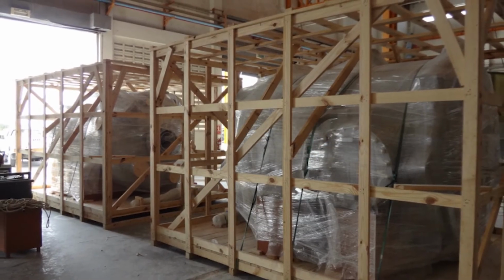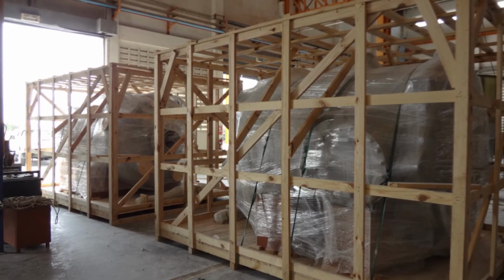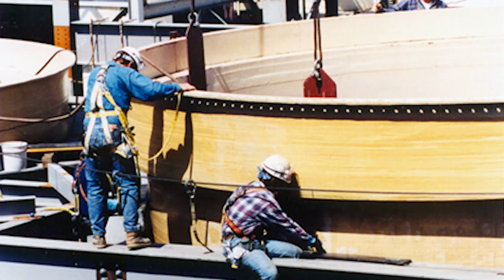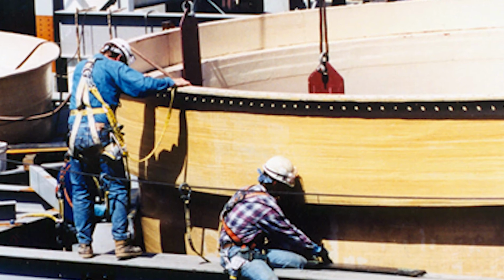We have engineers on staff who have designed tanks and process vessels throughout their careers. Plus, the markets that we will serve are not new to us. They're the same markets we essentially serve with our piping systems. So we're already familiar with the types of materials and the chemical environments that will go into the tanks, and that allows us to select appropriate materials.